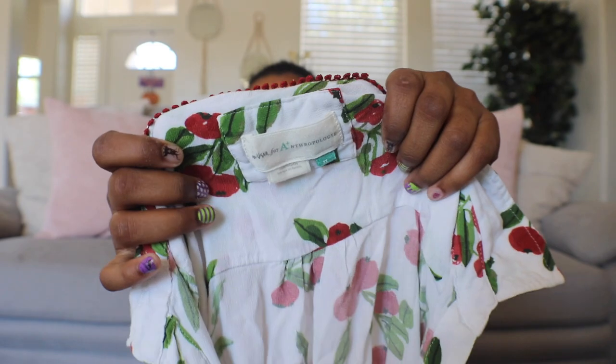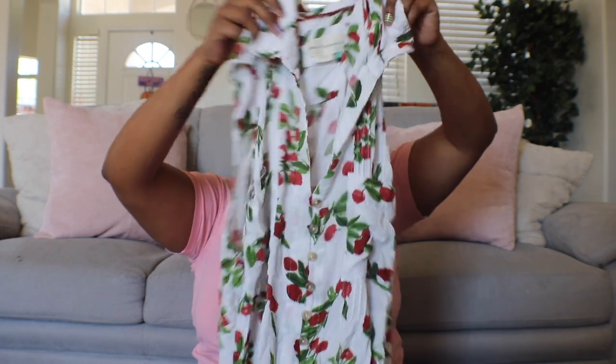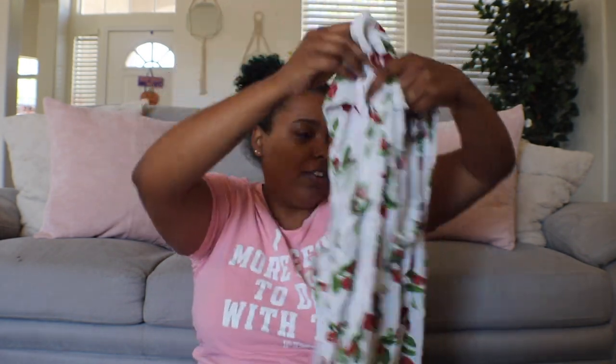This is cute. Oh, it's Anthropologie, size 2X, and it's a cherry blouse. Isn't it? This is so cute. It's a sleeveless button front blouse, cherries all over it. Are they cherries? Yeah, they're cherries.